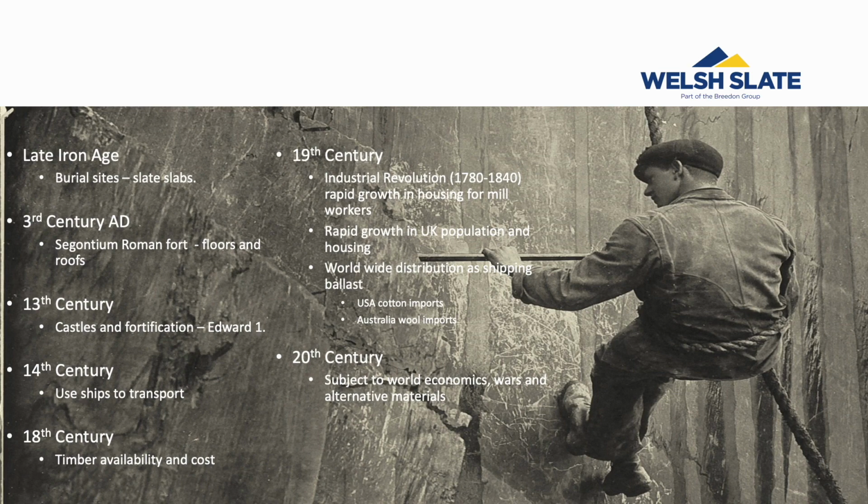So you've got places like the Segontium fort in Caernarfon and various other sites that used Welsh slates that were locally available and workable. The next big step was dear old Edward's conquest of Wales. It did take him 2 attempts, which consoles us Welsh people. And he used Welsh slates on the castles that he used to secure the boundaries of his control. Within the 14th century, Welsh slate started to develop shipping around the coast of Britain, short-haul shipping also across to Ireland, to Northern Europe.